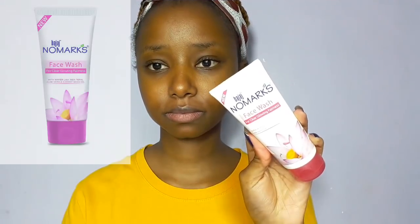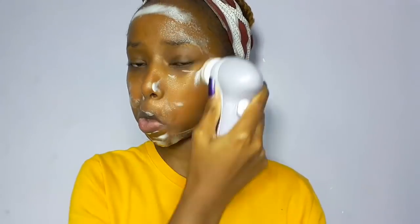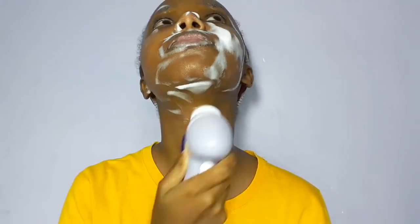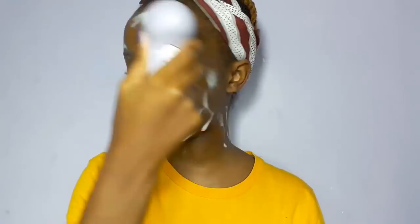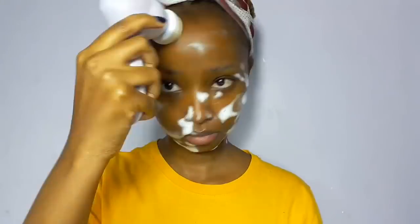So I'm starting off with my Bajaj No Marks face wash, and this is the one with the water lily, sea fan, aloe vera and carrot seed oil. And I'm also using my spinning brush with the sponge like attachment. I like to use this attachment to cleanse my face because it is the most gentle on my skin. The other one is just way too rough for me for everyday use, so this is the one that I like to use. So I go over my face and make sure that it is very squeaky clean, and then I go ahead and rinse that off.